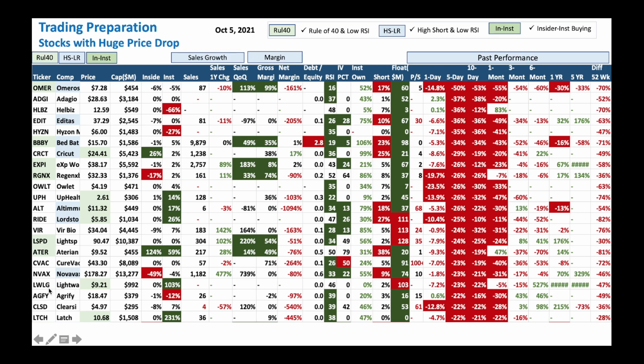And you got LWLG here, a $9 stock. As you can see, a huge institution buy and also a high short ratio. I would buy along with them. And last but not least, I also like Latch. Latch has high institution buying here. I would buy along with the institutions. And you got a few more here with institution buying like UPH, a very low dollar stock, and ALT and RIDE. You could take a look at some of those and see if it's worth buying at these levels.